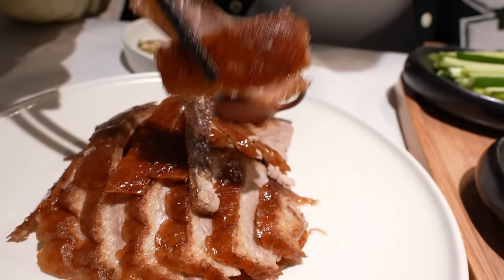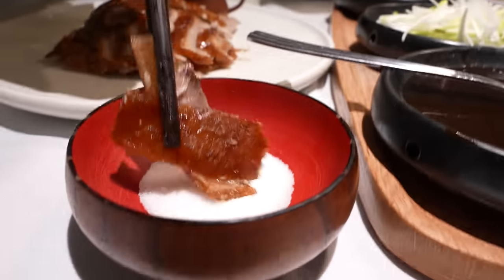This is Chef Huang's Peking duck. Possibly some of the best Peking duck in New York. Let's check it out. And nowadays at any good Peking duck spot, you're gonna get a little side of sugar to dip your skin in. And this is gonna make it almost taste like a sweet duck crispy candy.